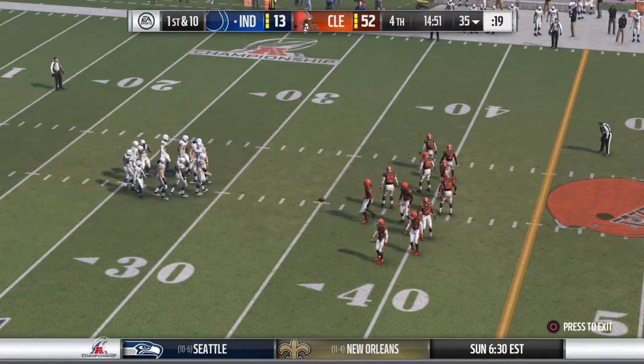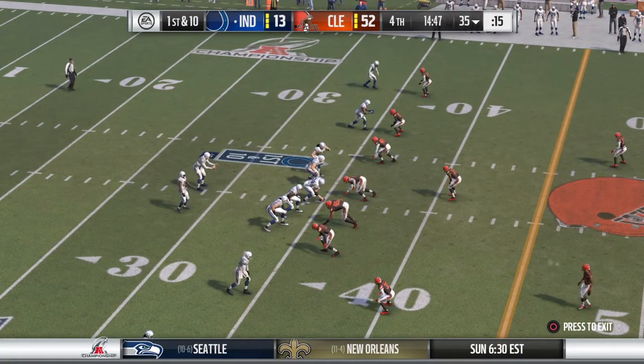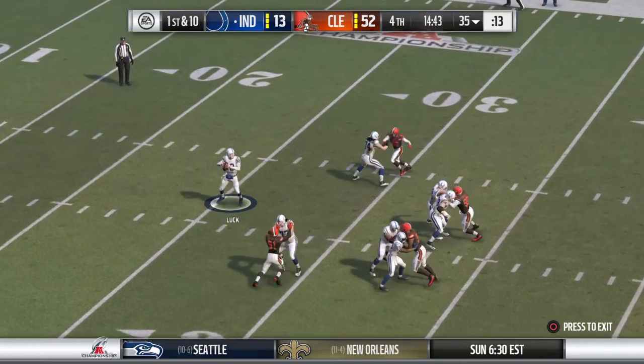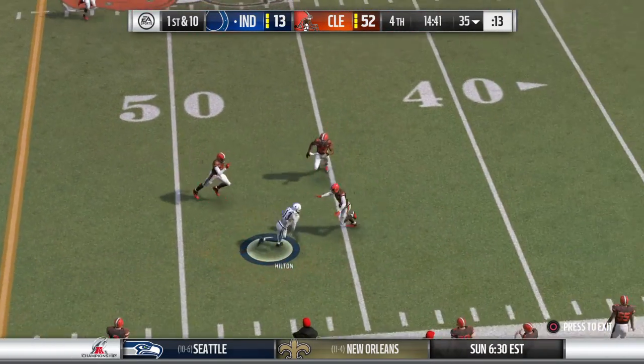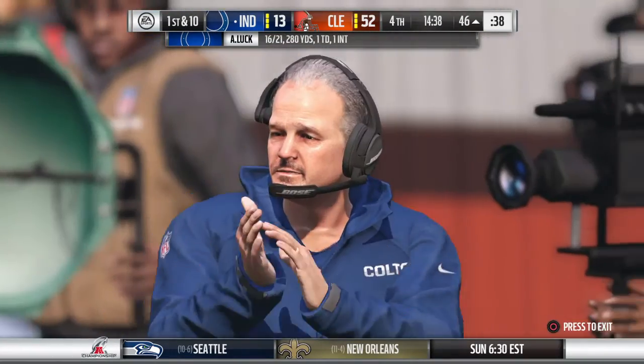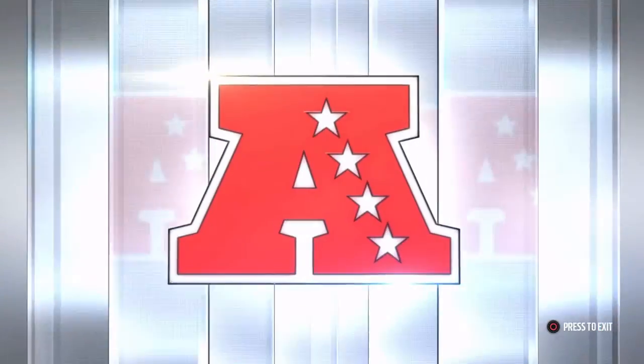First down and 10 now for the offensive group. Luck on first down. Wide open receiver, complete. And the play goes for 19 yards, gives him a new set of downs.